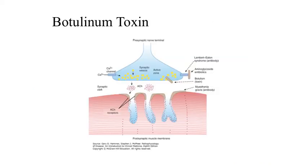The image on your screen also illustrates the effect of botulinum toxin at the neuromuscular junction. You can see at the NMJ where acetylcholine is released to act on skeletal muscle. It is at this interface that botulinum toxin inhibits acetylcholine release and prevents muscle contraction from occurring.